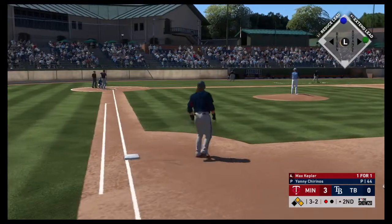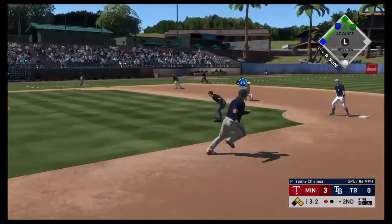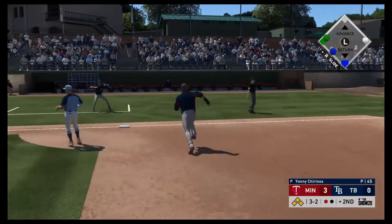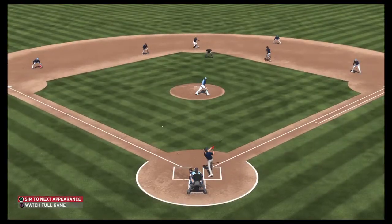So striding in, Max Kepler. Right fielder, Max Kepler. Now the payoff pitch home. Runners on the move for second. A bouncer to the left side, and that's through for a base hit. Long throw to the plate, and he is safe at the plate. It's now a 4-0 game.